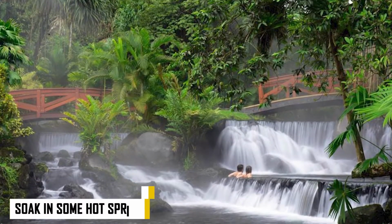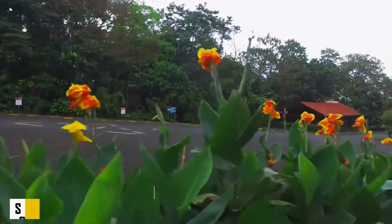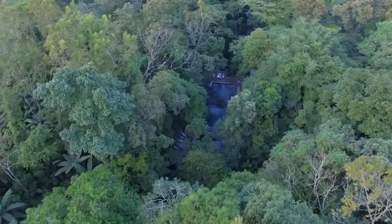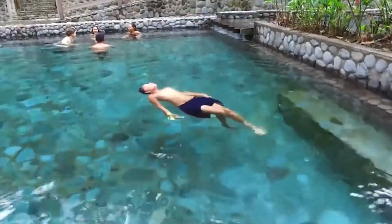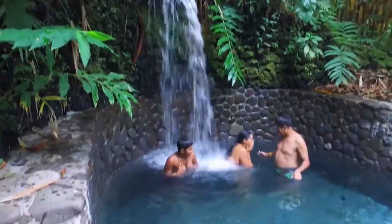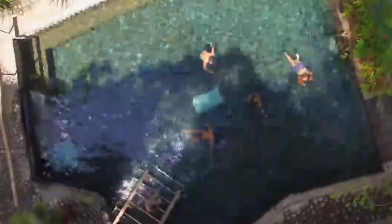Number 3. Soak in some hot springs. Because of the active volcanoes in central Costa Rica, there are lots of natural hot springs that have turned into some of the best Costa Rica tourist attractions. Most of the hot springs are located in central Costa Rica, as that is where most of the volcanic activity is. So if you're staying near the Arenal volcano or in the La Fortuna area, there are plenty of natural hot spring options for you.